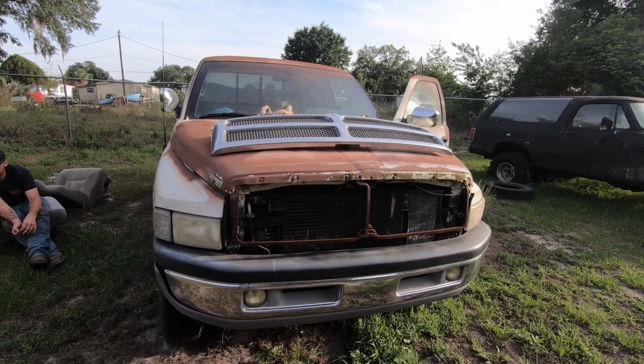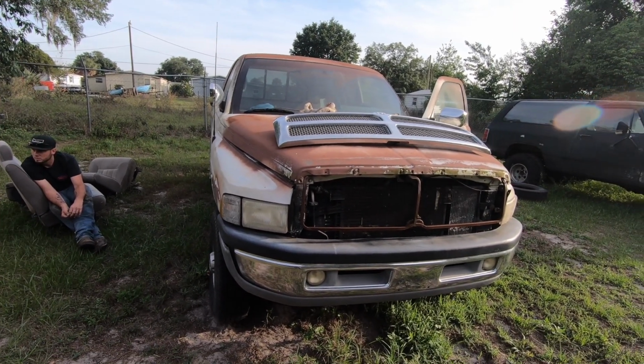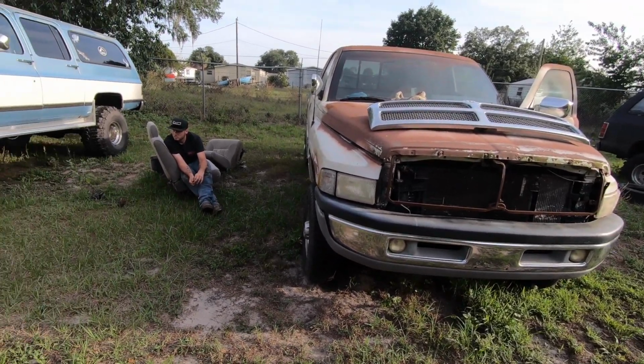So just so you guys know, we do have a lot of content coming, so I definitely plan on making a bunch more videos, especially of this truck. I got probably 3 more videos planned for this truck already, and Halfway's giving me a hand.